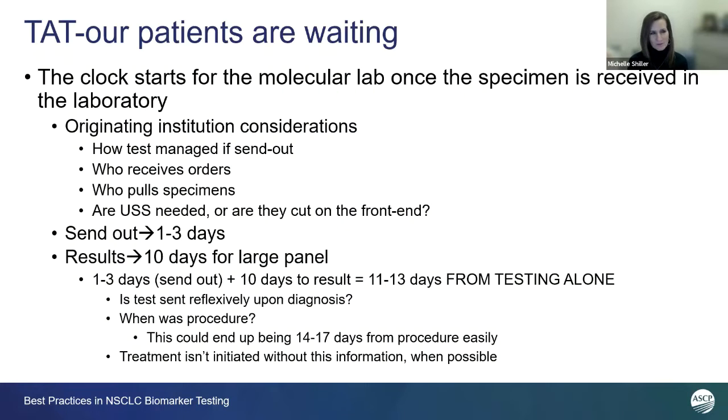In the molecular lab, once we actually receive the specimen, we're held to a standard based on when the specimen hits the lab for which that testing occurs. So there is a lot of stuff upstream of that that can impact turnaround time. Things to think about at the originating institution, which may be things that you are dealing with at your institutions, is how to manage a test if it's a send out.